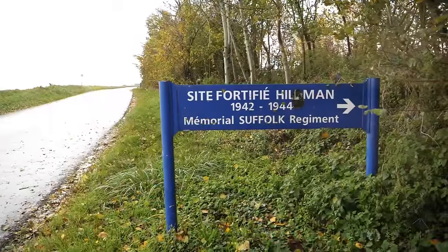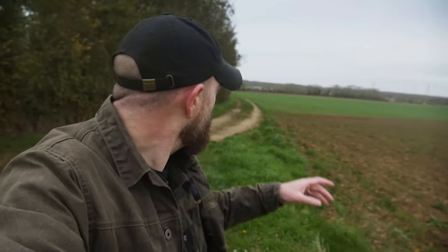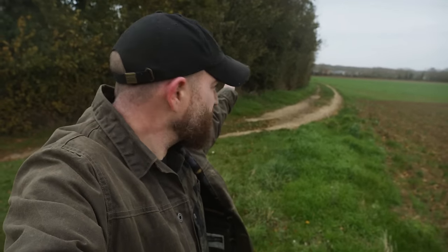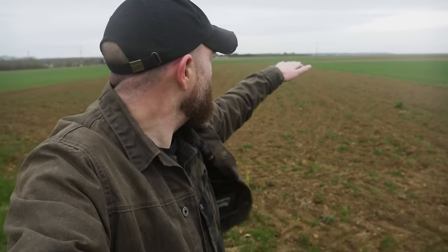All right, so we just drove up to the position where Hillman Battery is located, and just to set up what's going on here. Sword Beach is directly behind me in this direction, and if you look off in the horizon, it may be kind of hard to see from this angle, but there's some high ground there where the British Airborne were landing. Pegasus Bridge is going to be right over in this direction right here.